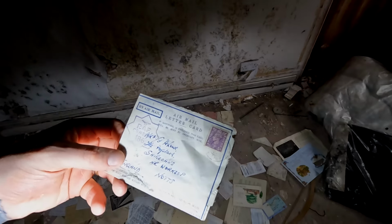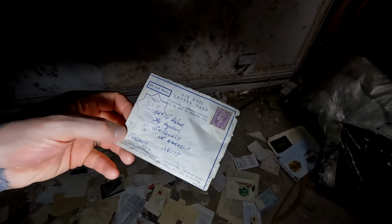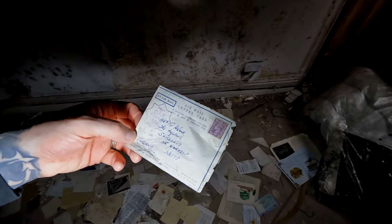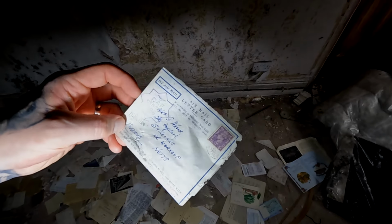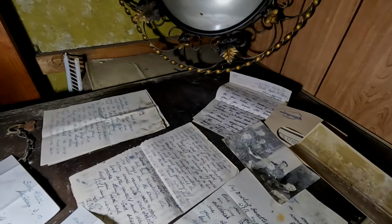Mail letter card. Mail letter card. RAF. Got all these, look. See any more dates on there.